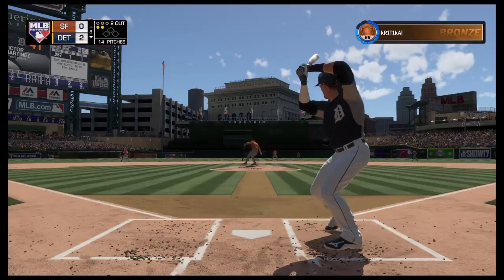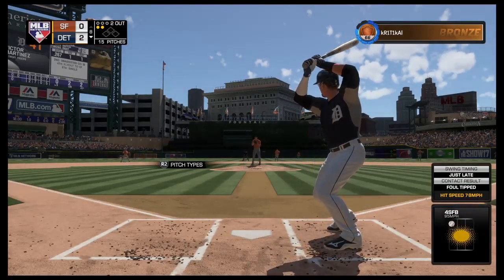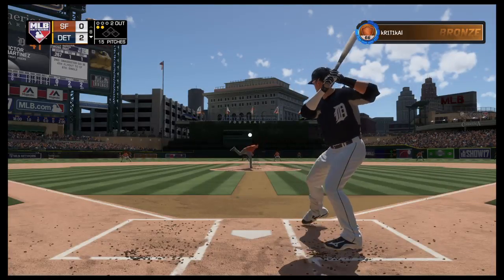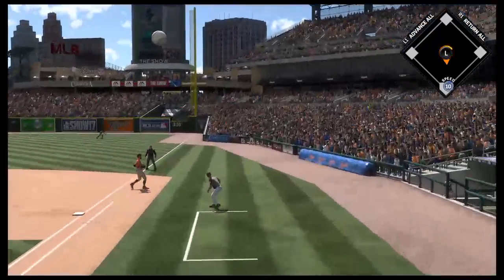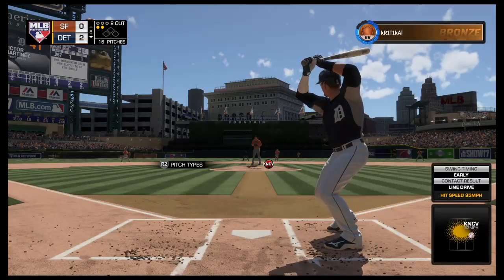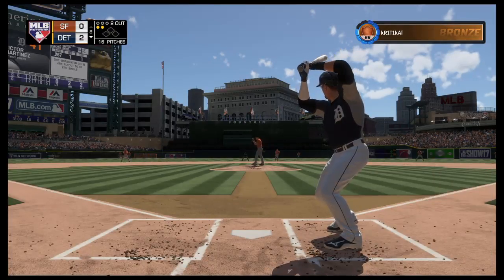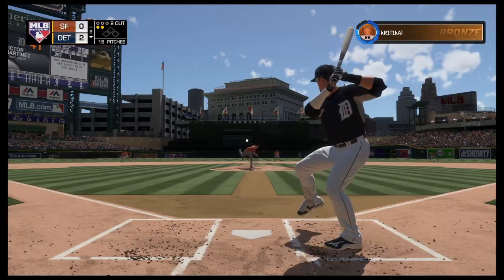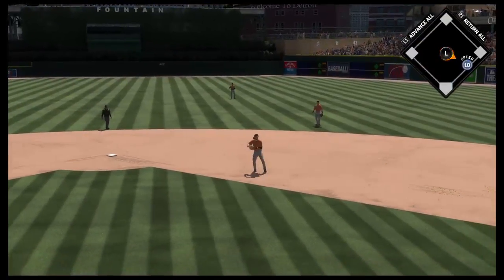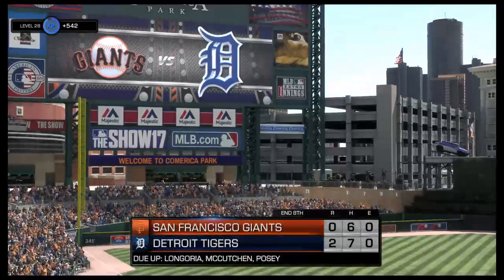Melanson's ready. Here it is on 0-2. Good swing on a tough pitch, and he'll stick around to see another one. Swing and a liner. Foul. They haven't played perfectly as it's hit on the ground. Crawford's got it, and 8 innings have come and gone now as the inning is over.